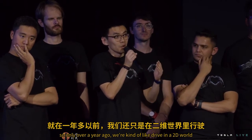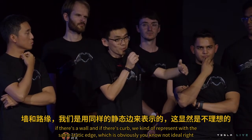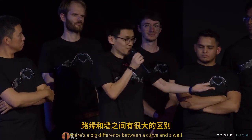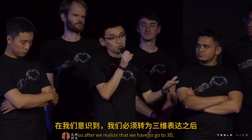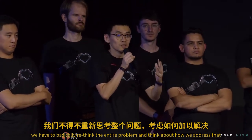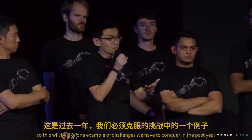Only over a year ago, we were driving in a 2D world. If there's a wall and if there's a curb, we represent them with the same static edge, which is obviously not ideal, right? There's a big difference between a curb and a wall. When you drive, you make different choices. After we realized that we have to go to 3D, we had to rethink the entire problem and think about how we address that. This is one example of challenges we have conquered in the past year.